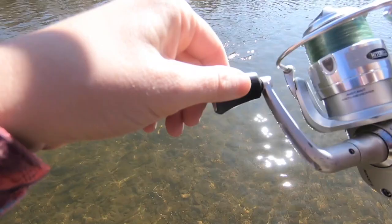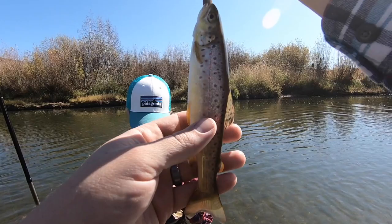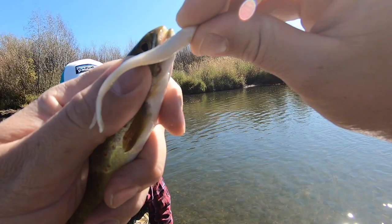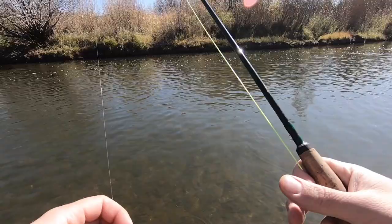Oh my God, he's really little. Oh my God, he swallowed it. Babe, it's a baby. Here he is. Michelle caught this tiny little brown trout. I think it's a brown trout. He's so cute. I don't want to rip his jaw off. I'm just trying to see where the hook is. There we go. Got him. Ooh, he saw it, baby. He thought about it. Yeah, that's the first reaction I've seen.